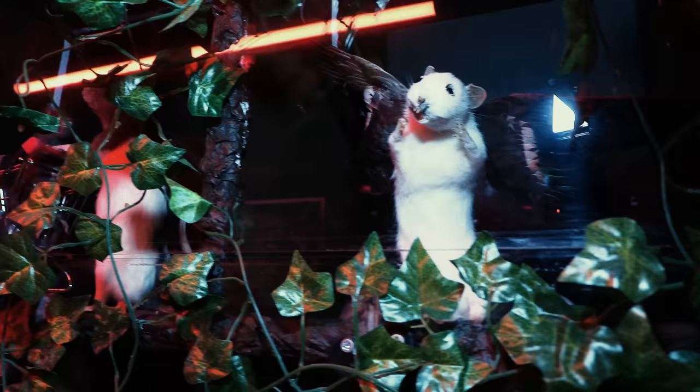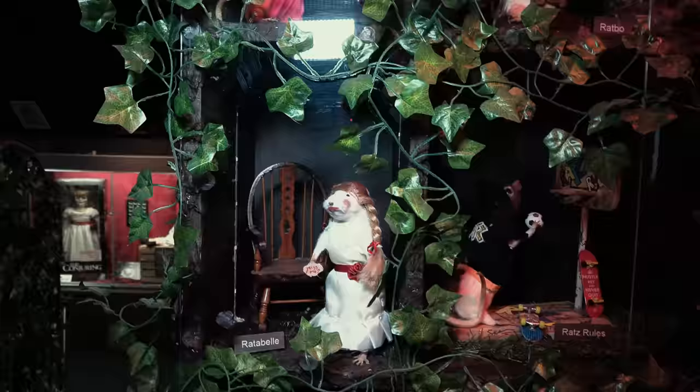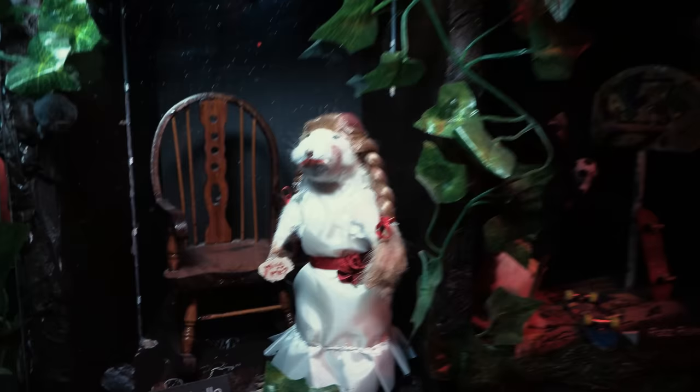Yeah, they're amazing. When you've got Ratabelle, some amazing ones he's got. Got some lipstick on it. I mean, that one's evil. Like, it does say evil on the old... Right there. It says evil.